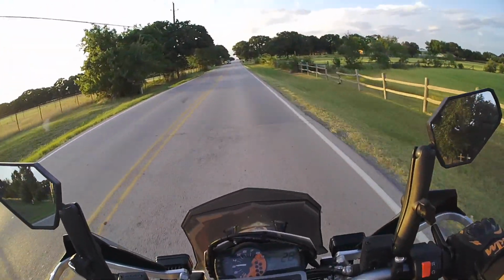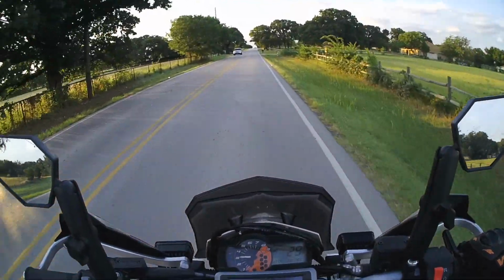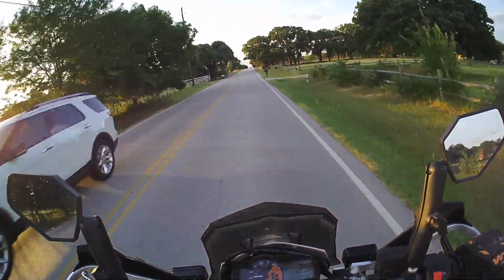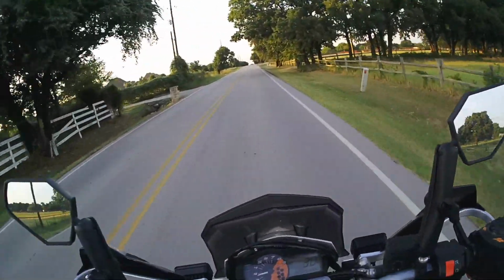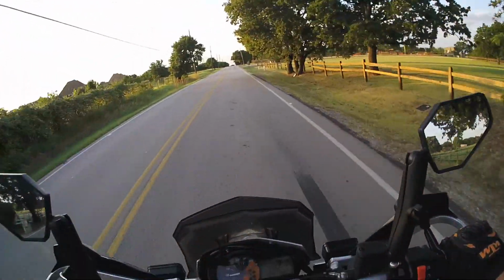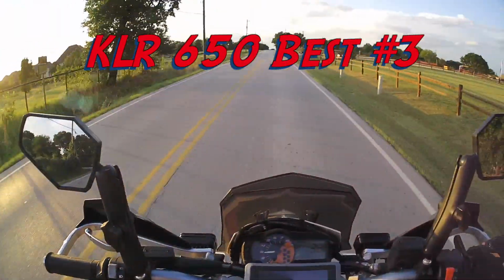But she is a pig. She's probably the heaviest of all the bikes that I just talked about, but I couldn't leave her out because she's the classic. She's the classic, and everybody has some kind of love for a KLR. They just have some love for a KLR.